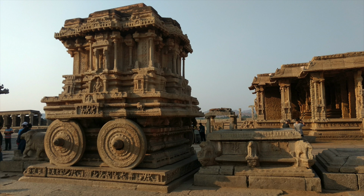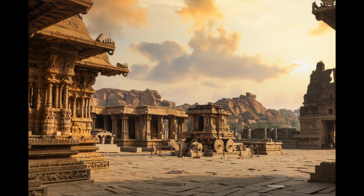The chariot temple appears to be megalithic and carved from just one solid block of stone, but it is actually carved from multiple blocks. The seams of the blocks are just cleverly hidden in the folds of the architecture and carvings. The chariot temple originally had horses drawing the chariot, not the elephants in place today.